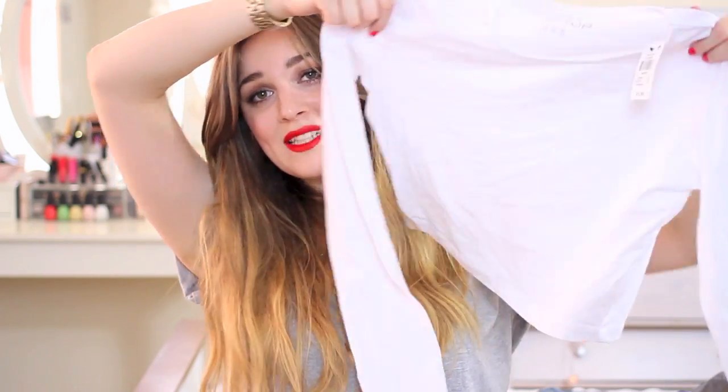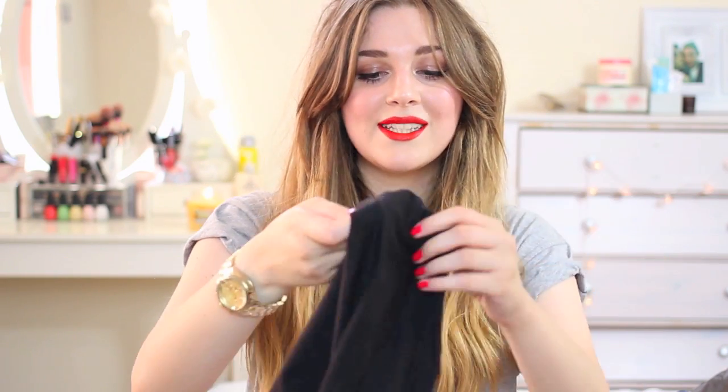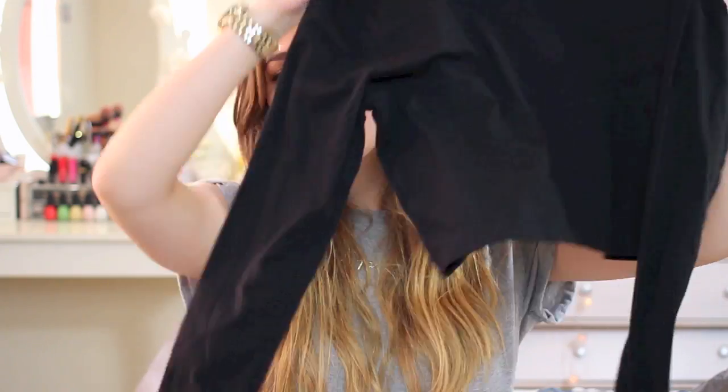They're really high-waisted, kind of baggy, a bit vintagey. So I bought a couple of crop tops to go with those, and this is just a plain white sleeved crop top, and that was £3.50. And I also got one in black as well, exactly the same, plain, pretty simple, but just kind of nice to throw on with your jeans and wear like a little statement necklace with.